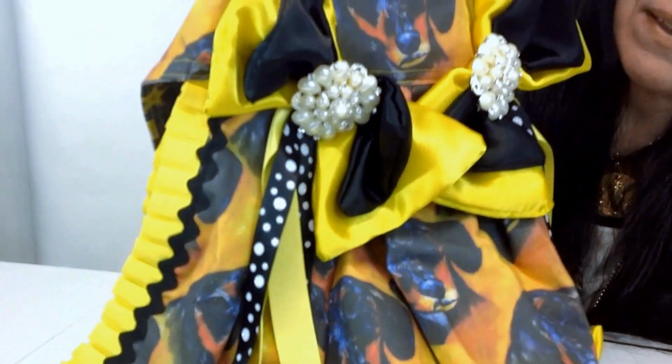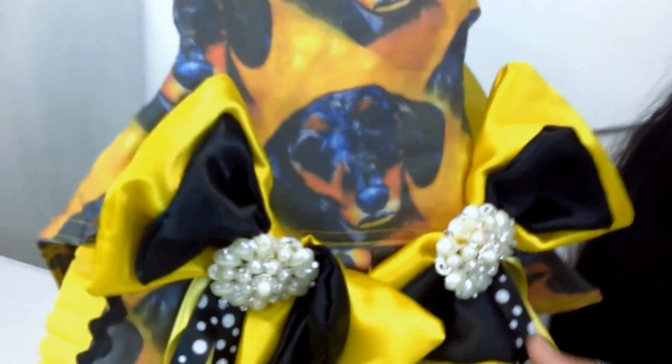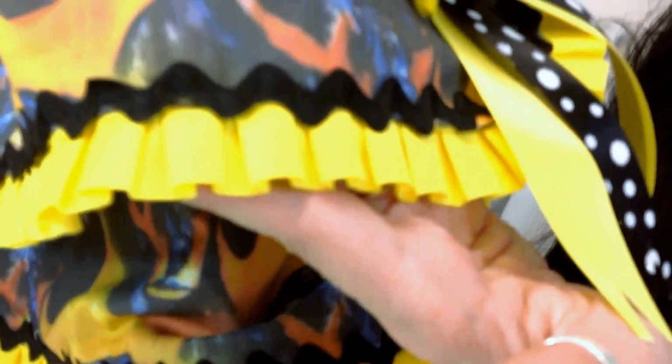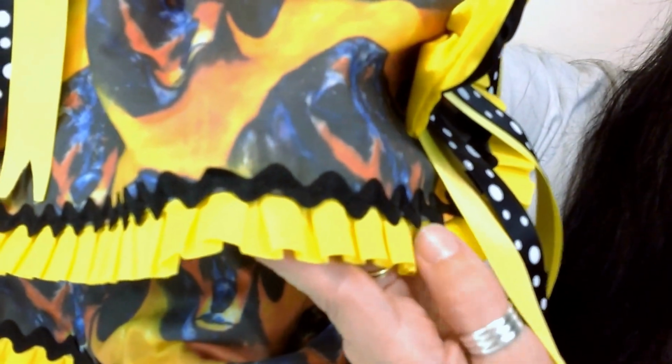The designer picked the yellow to enhance the details for the color scheme. So it is all embellished in black and yellow. Okay, let me see if I can show the edge. Can you show the edge? Okay, the entire dress is edged in yellow pleats and also with black rickrack.